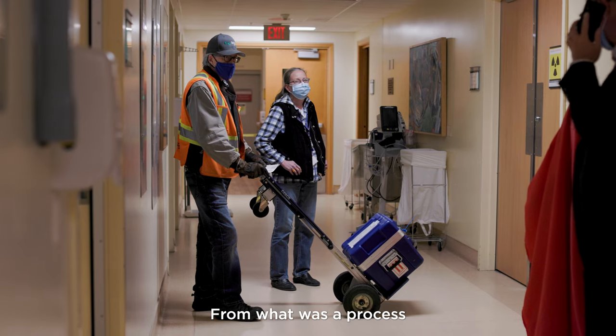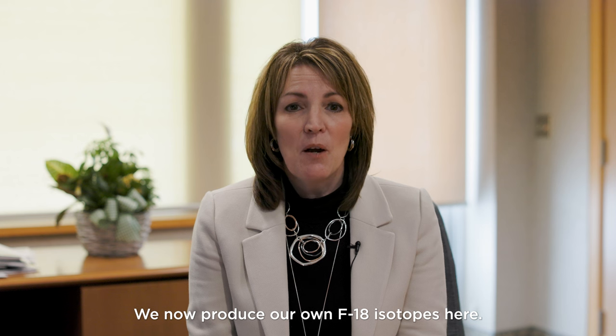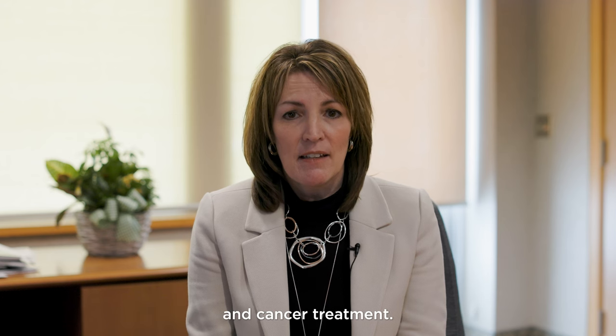With the support of our partners in government and the generosity of our donors, we now have the ability to support the diagnostic needs of our cancer program here at home. From what was a process that relied on planes carrying F-18 isotopes to our center, we now produce our own F-18 isotopes here. Isotopes to support early cancer detection, cancer care planning, and cancer treatment.